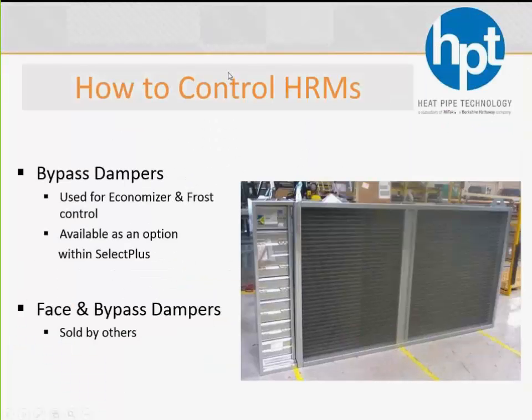How to control an HRM? Bypass dampers are typically used to control for economizer and frost control. We can have that as an option within Select Plus. We can select a bypass damper and do those calculations within Select Plus as well. If you need full control and be able to shut the system completely down, face and bypass dampers would be by others.